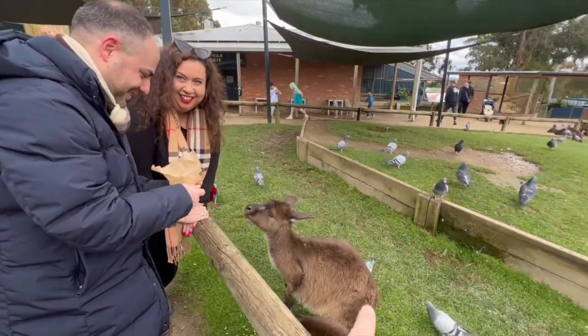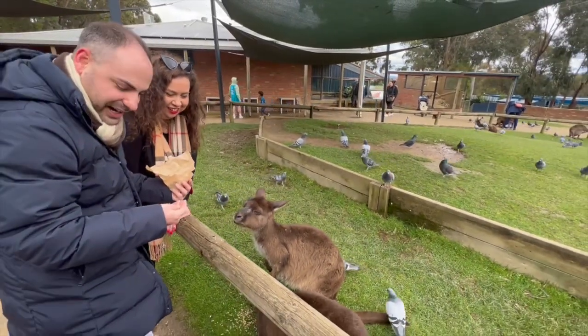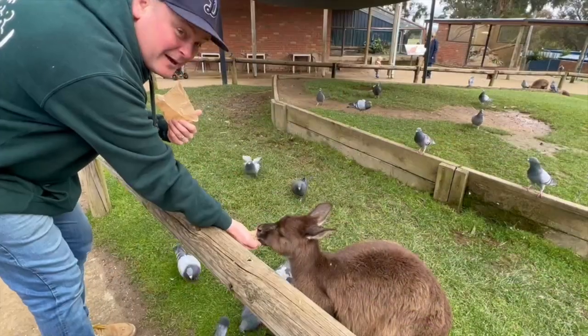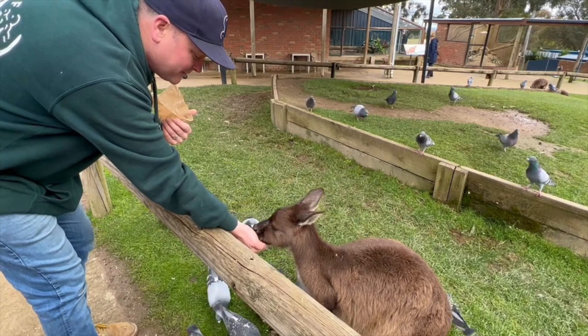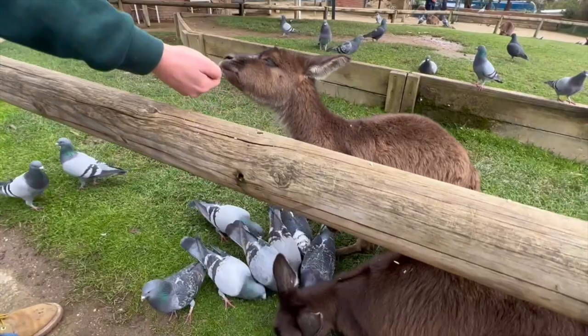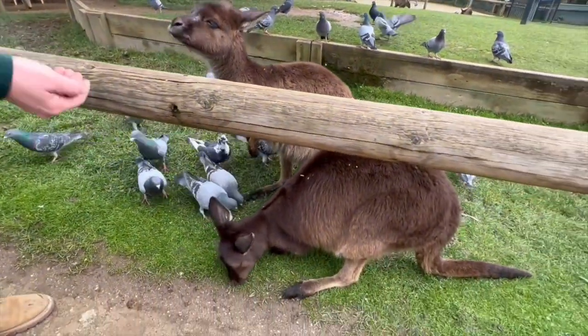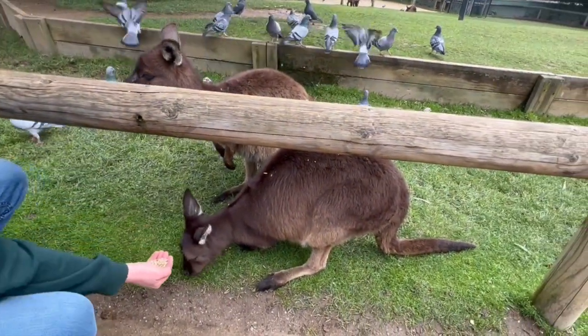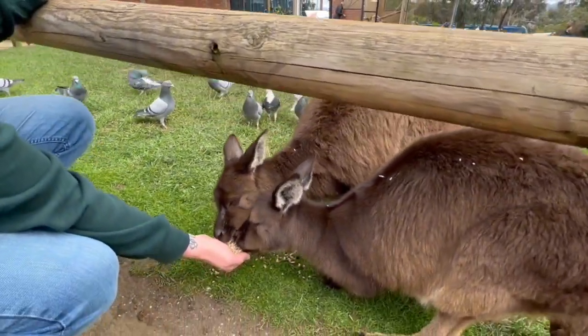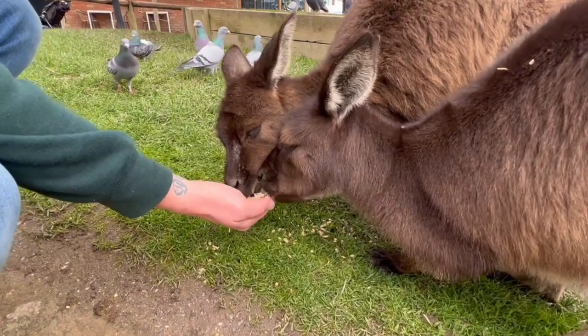And I think these pigeons do too. I think the pigeons are enjoying it more than the kangaroos. It's got attacked by the birds. Here you go. Oh, I've got two of them eating out of my hands now. Look at that.